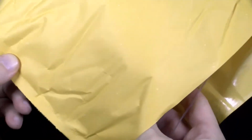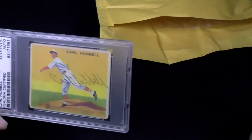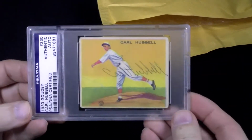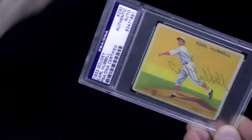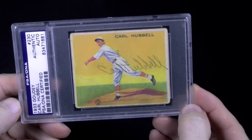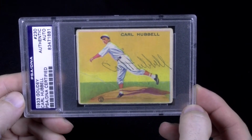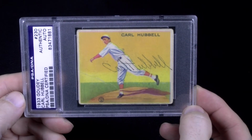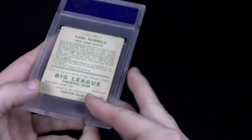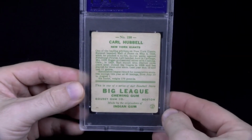It's 1947 Hall of Fame inductee and 2-time National League MVP, the King, Carl Hubbell, autographed on a 1933 Goudey. Wow, is that a beautiful card? Carl won the MVP in '33 and '36. This is card number 230, New York Giants.